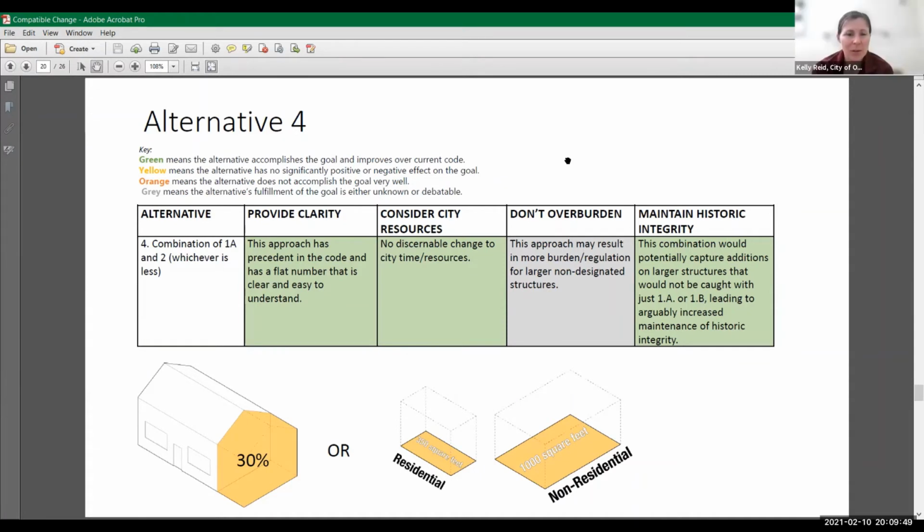All right. So alternative 4, this would be a combination of the 30% threshold and the flat square footage threshold. So 350 square feet or 1,000 square feet for non-residential. And so we think that this would provide clarity. It would not change staff time requirements, and it probably wouldn't result in much of a difference, except it would capture some additions to larger structures that wouldn't have been captured otherwise, because there's that minimum 350.